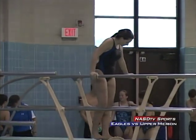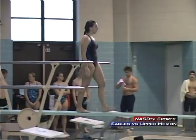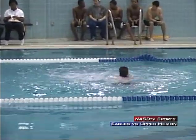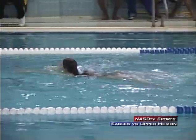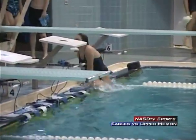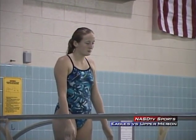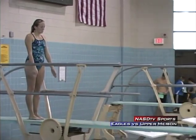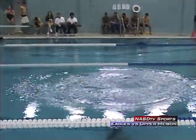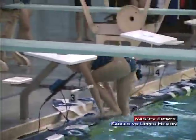Next up is Upper Merion, doing a front somersault. As you can see, she came out of that one nice and straight with her toes pointed and feet together. So she got 5, 4.5, and 5.5. Kelly is up next, and she's doing a front 1.5 tuck for Norristown. Kelly went in nice and straight with her toes pointed together, which is good. Front 1.5s are harder. Her scores were 6, 5, and 5.5.